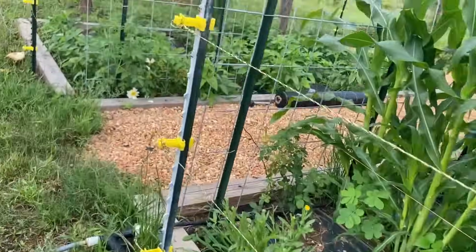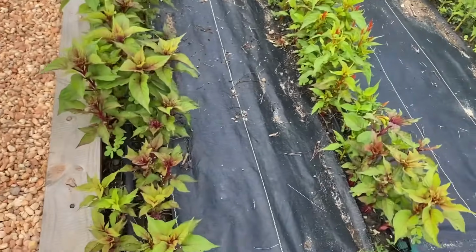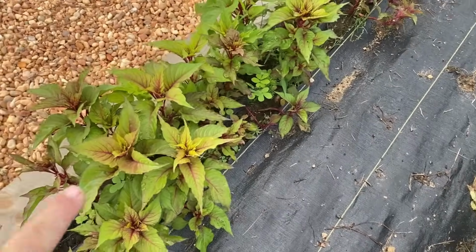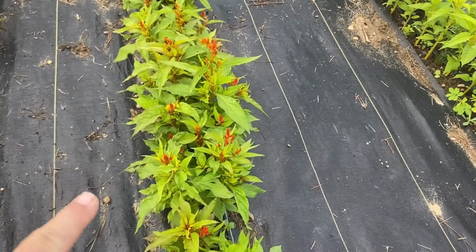All right, so let's go see the floret flowers. This side is the celosia. There is spun sugar. No, that's vintage rose here. This is going to be glowing embers.